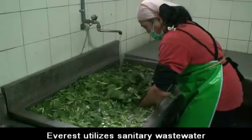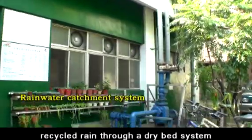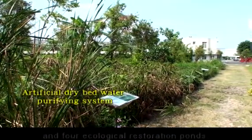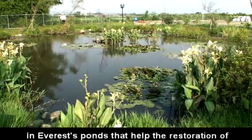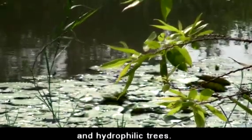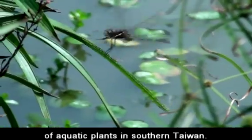Everest utilizes sanitary wastewater with eco-friendly detergent and recycled rain through a dry bed system and 4 ecological restoration ponds. There are hundreds of aquatic plants in Everest's ponds that help the restoration of Taiwan's endangered native aquatic plants and hydrophilic trees. The ponds have become an important source of aquatic plants in southern Taiwan.